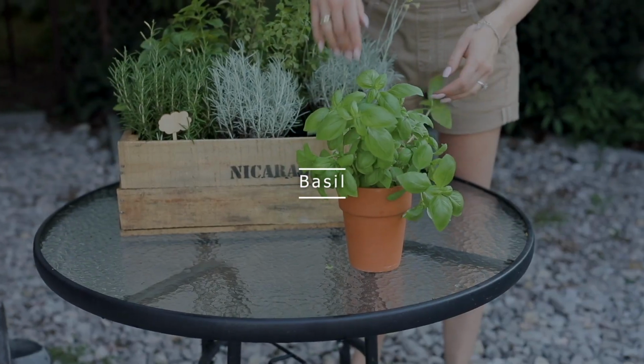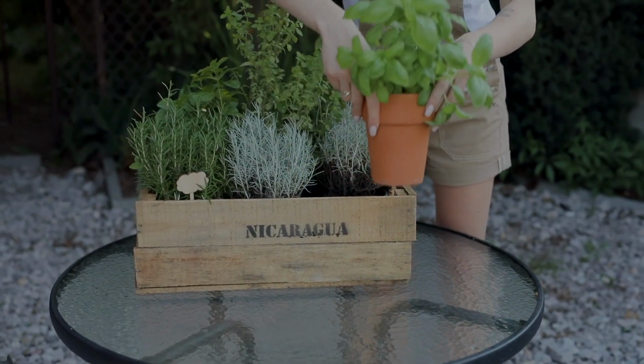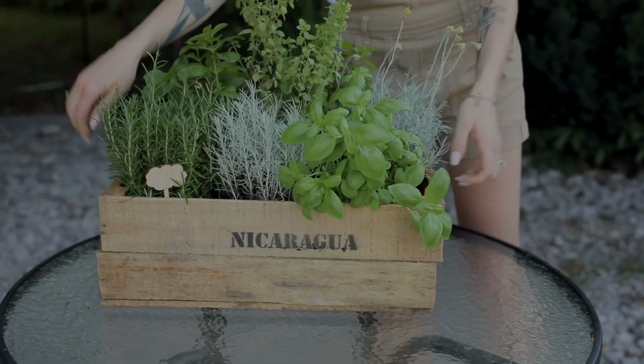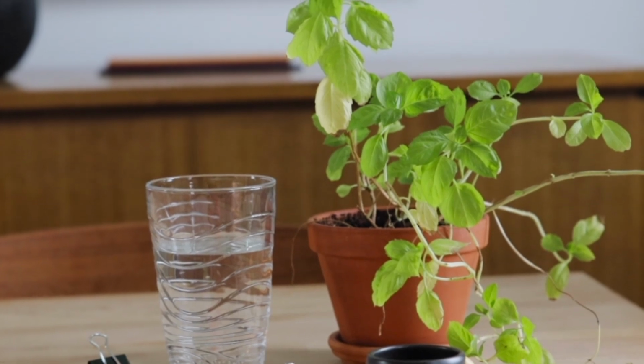1. Basil, the kitchen favorite. If there's one herb every kitchen needs, it's basil. This fragrant plant loves bright, direct sunlight and grows best in well-drained soil. It's not just an easy-to-care-for herb, it's a powerhouse of flavor and health benefits.